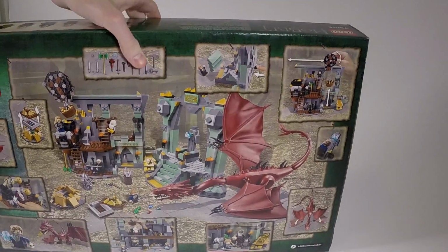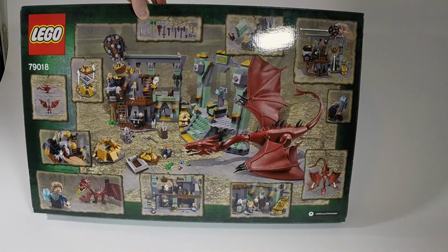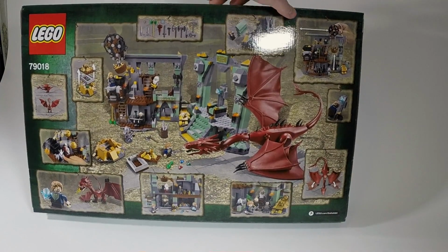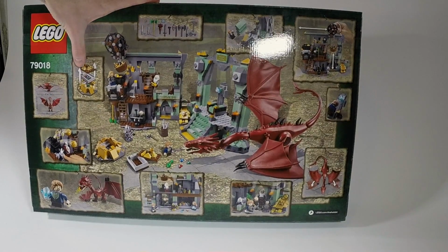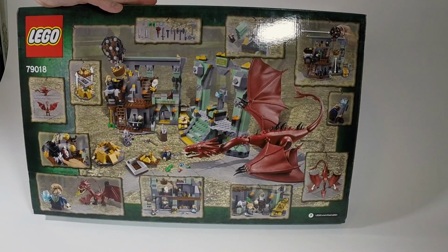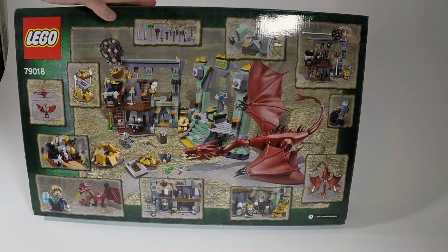Going over onto the back of the box, up here we've got showcasing the many weapons in this set, quite a few here, and some tools as well. A bunch of action features, looks like the stairs can pop off, moving pieces in the forge, Bilbo can get the Arkenstone. This pile of gold is really hiding some other treasures. It shows that Smaug here is 15 inches wide, 8.5 inches tall, and 18.5 inches long.